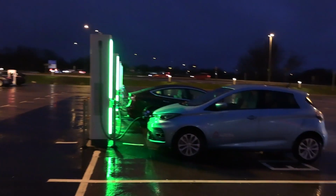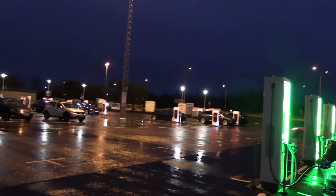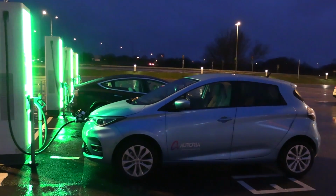We have people juicing up at these free chargers. They're still free. Over there we have superchargers. And actually some traffic in the afternoon. And it's raining, so of course the rain adds a little bit of consumption.